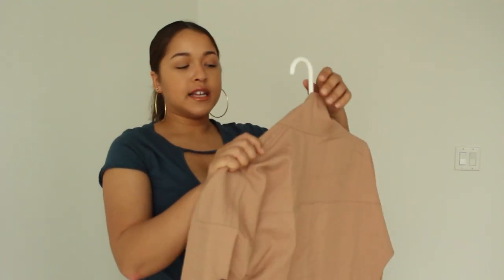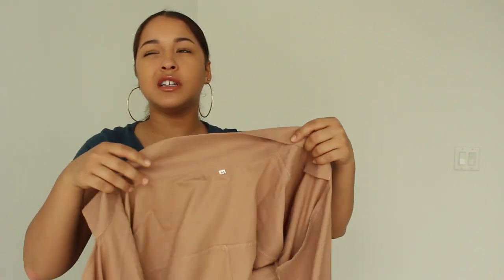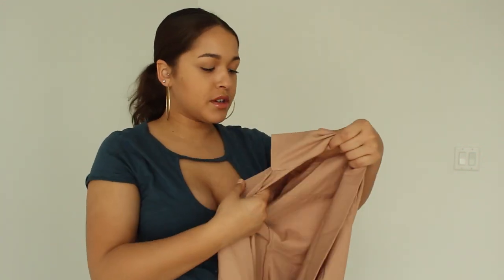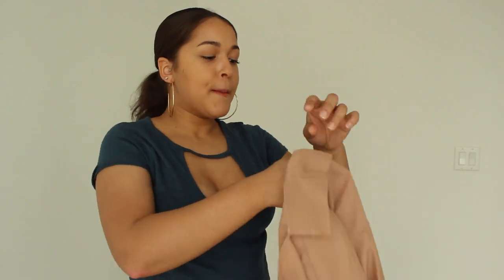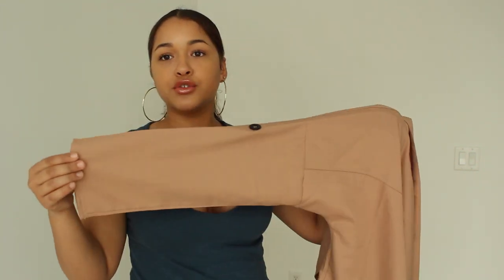Oh, the first thing that I got is this. Let me just take it off the hanger. It's like this trench coat type of cardigan thing. I don't really know what the name of it was on the website, but this is super thin material. It's not really great for outdoors, like if you're gonna be super cold. It's just something to layer up. But I got this in a size medium, and it's like this mauvey, beige tan color, super, super cute. I love it though. It's not really stretchy. The only thing that I don't like about it is that the sleeves are a little too short.